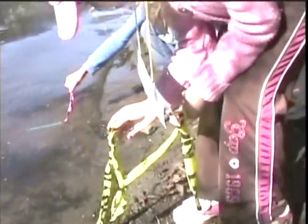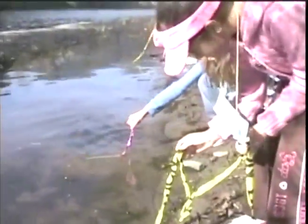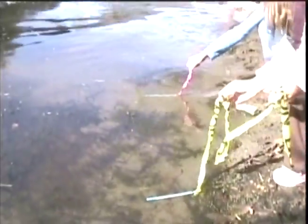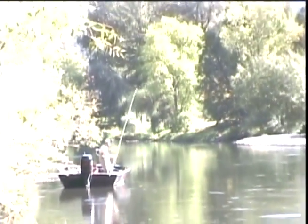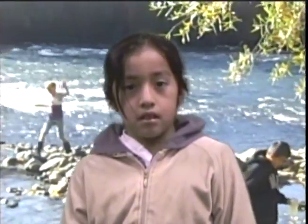Salmon like clean water, right? Yeah, they definitely like clean water. Is that why they're really special and they don't live everywhere? Because not everywhere is very clean. They travel from place to place. My partner and I walked to the river to collect water for testing.